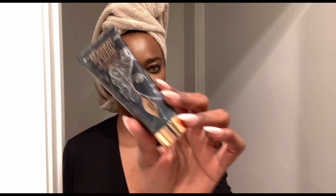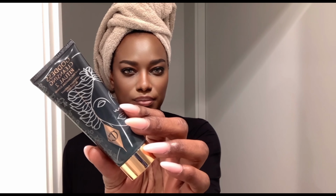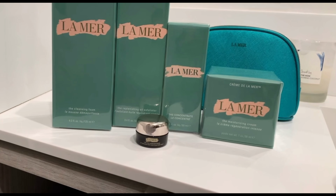The Estee Lauder cleansing balm, I've showed this a ton in previous videos, so this will be taking off my makeup tonight. And I'm going to do a charcoal mask. This one is the Goddess Cleansing Ritual 2, so that's what this looks like. So I'll be using this to detox my skin.